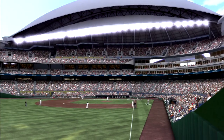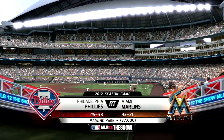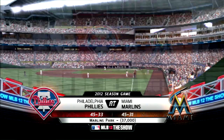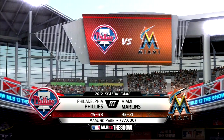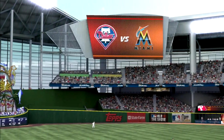Well, the wait is over. Baseball has a new address in Miami, and you're looking at it. Marlins Park, the site for tonight's edition of Baseball on the Show. Tonight, Game 1 of this 3-game series is set to get underway, as it'll be the Philadelphia Phillies taking on the Miami Marlins.